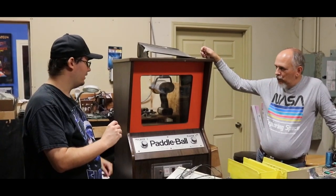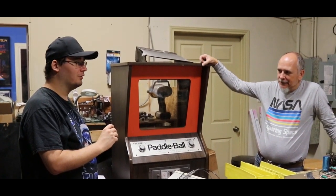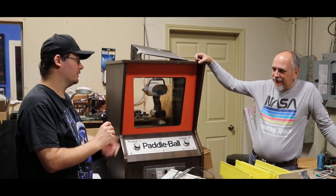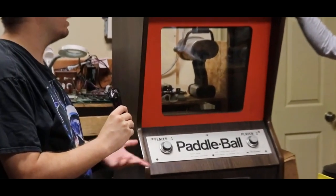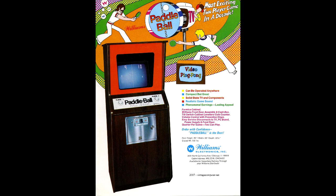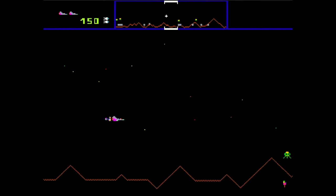From what I understand about Paddleball, I guess you would call it a patent troll of sorts, because as we've discussed, it's a pretty naked clone of Pong in every sense of the word. From what I've heard, I've never seen it in person. I've seen pictures of it, and it looks nearly identical. But that was their way of getting their foot in the door in the video game industry. A lot of people think Defender was the end for them, but this is really ground zero right here. Right? Yeah, it really was.